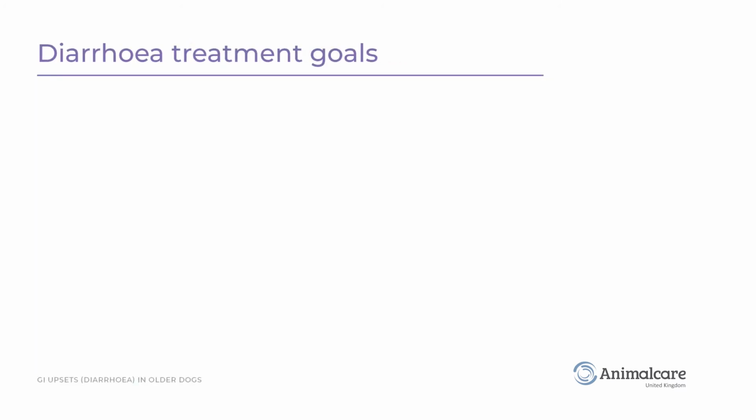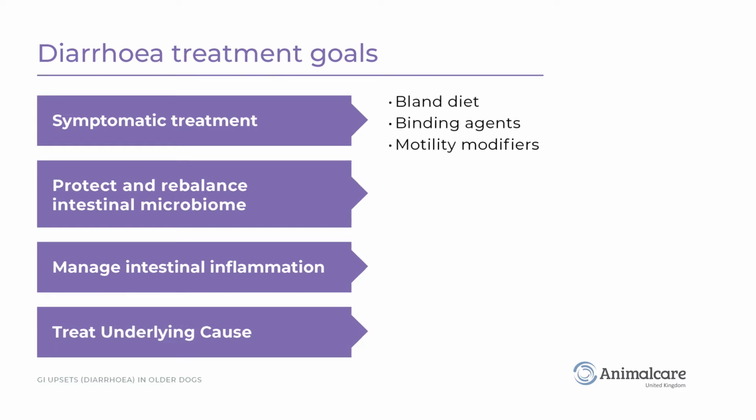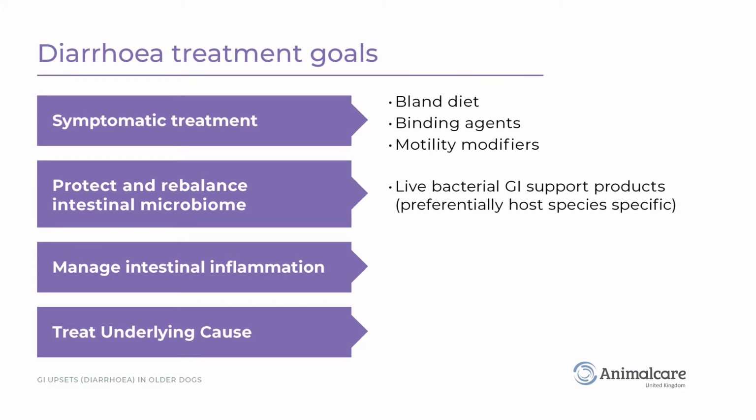When it comes to treating diarrhea, there are 4 main treatment pillars to think about. The first is usually the one that the clients care about the most. The second is really important, as disturbance of the microbiome can cause diarrhea, and diarrhea causes disturbance of the microbiome, so rebalancing this bacterial population is important to avoid a catch-22 spiral. Choosing a product to achieve this can be difficult, but key points to look out for are live bacteria that are host species specific, and we'll cover more about this later.